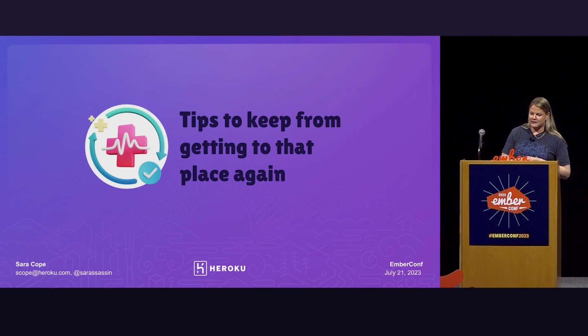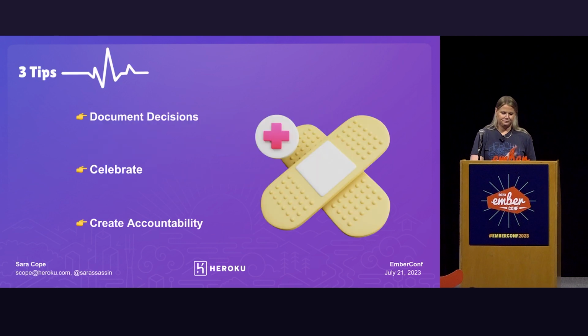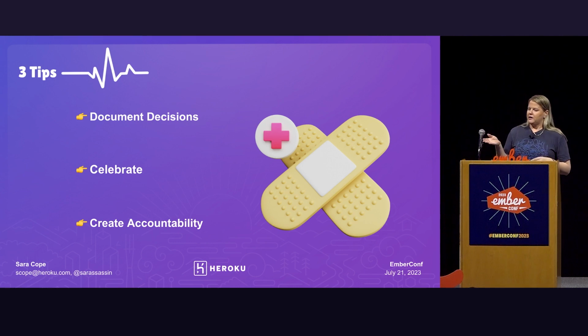And then for my last section, I have just a few tips to help you, if you are updating a project, help keep you from getting to that place again. So I've got 3 tips: document decisions, celebrate, and create accountability. You want to document the why for the decisions you make first of all. How did you come to that decision? What were the trade-offs? Anything helps.